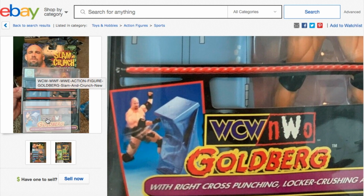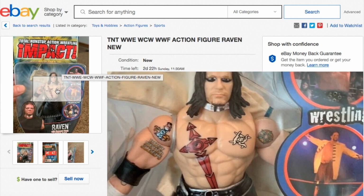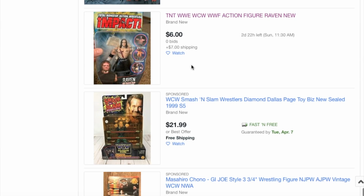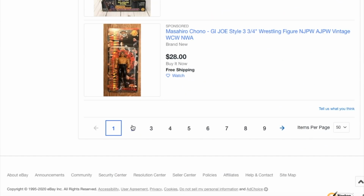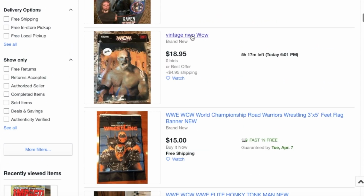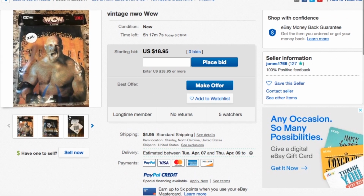Oh, that's weird. The locker... Oh, it's collapsible. Okay. It's a TNA Impact Raven action figure. These looked pretty cool, actually. I wonder if there's some other stuff in here, not action figures. This just says Vintage NWO WCW. But what is it? Is it a t-shirt?